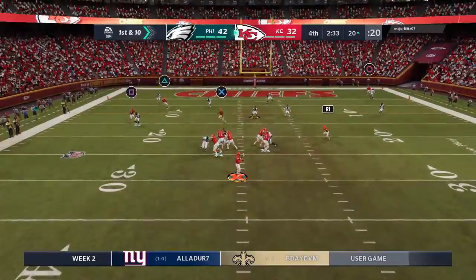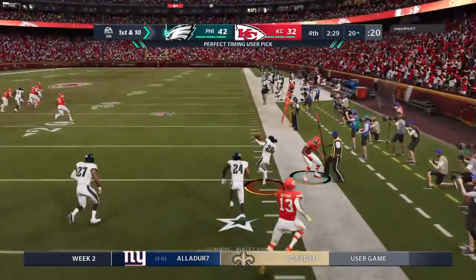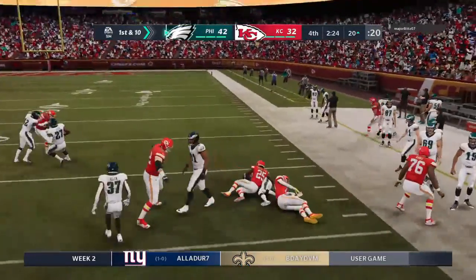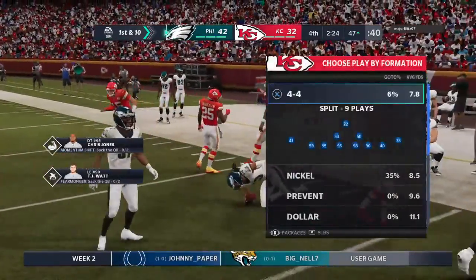Operating from the red zone now, Mahomes. And this is intercepted, and that should do it. Picked off by Avonte Maddox. And he'll get this back across the midfield stripe and down to the 47-yard line.